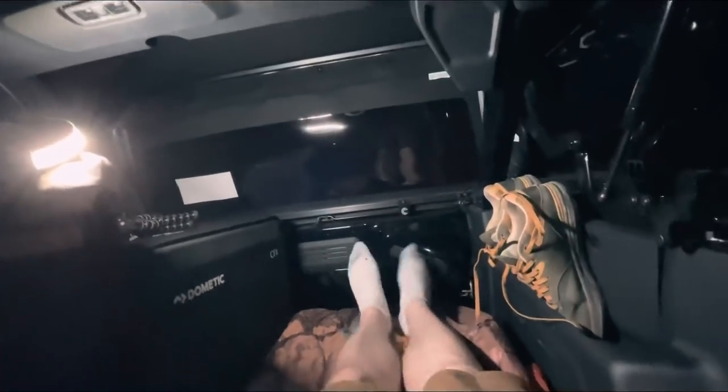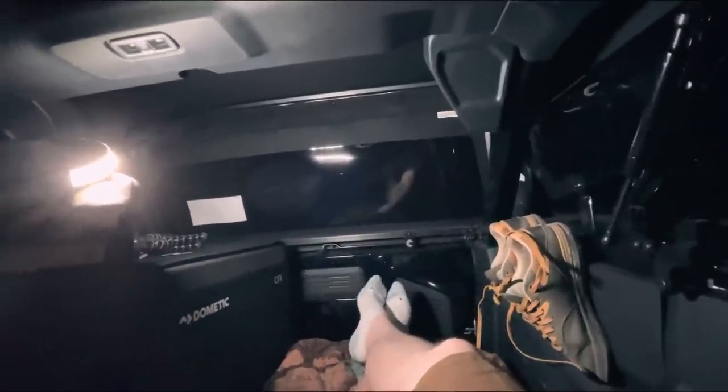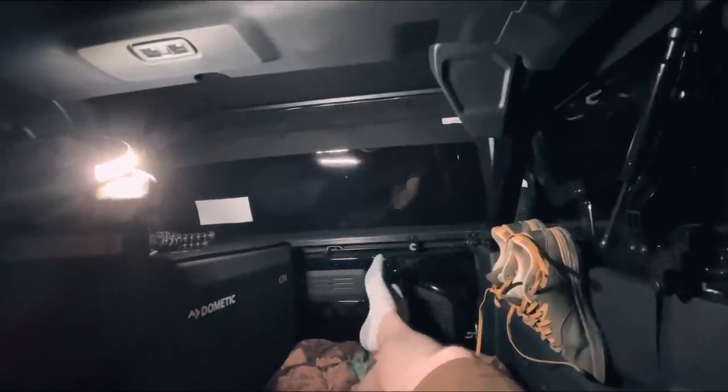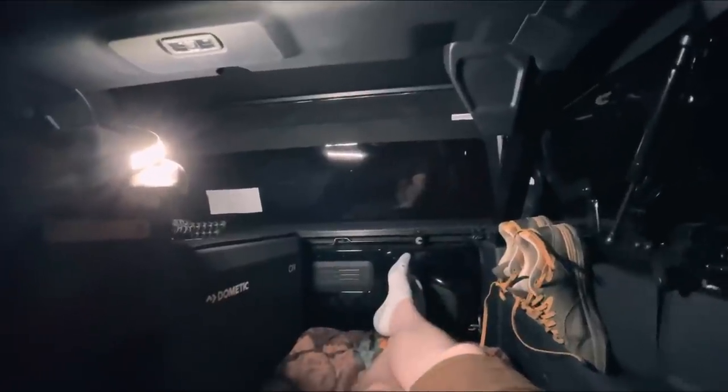So here we are in the Bronco, set up for bed, and I can't even touch the end. So tons of room. I'm like 5'9", 5'10", and plenty of room down there. So gonna be comfortable tonight. I think that this is roomier than the Jeep even. And I've got a spot to put my shoes. But yeah, this is comfortable.